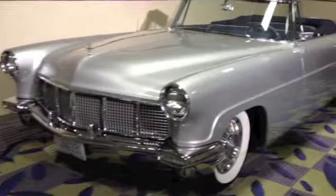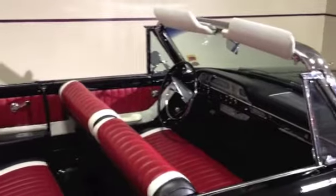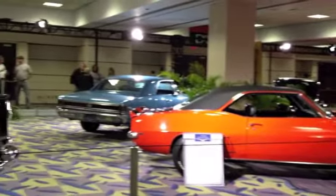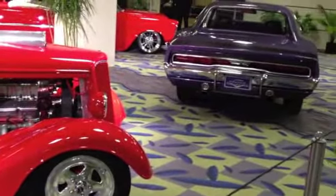We're here with John Rosenthal, the event supervisor of the Cruise Nationals. Now, John, what is the Cruise Nationals and how does it differ every year? Cruise Nationals is a celebration of the custom car enthusiasts. And what really changes from year to year are the owners.